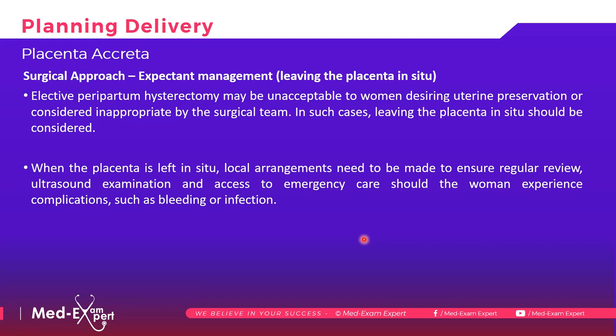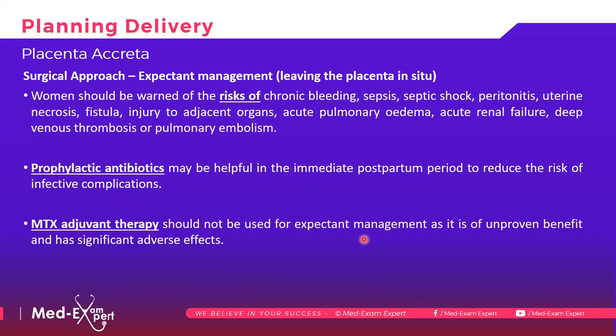But of course, you have to counsel the woman about the complications like bleeding or infection. Even the infection can be severe enough to progress to sepsis or septic shock, peritonitis, even uterine necrosis or fistula. So all these are complications when leaving the placenta inside. The only helpful drug to give is prophylactic antibiotics to reduce the risk of infective complications.